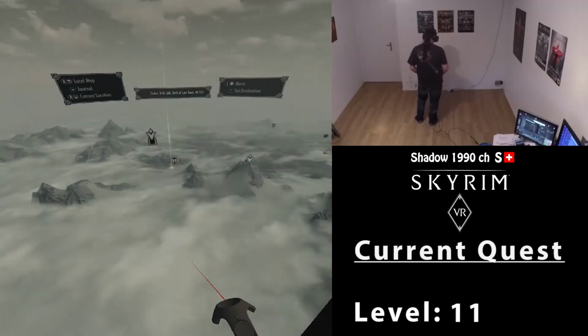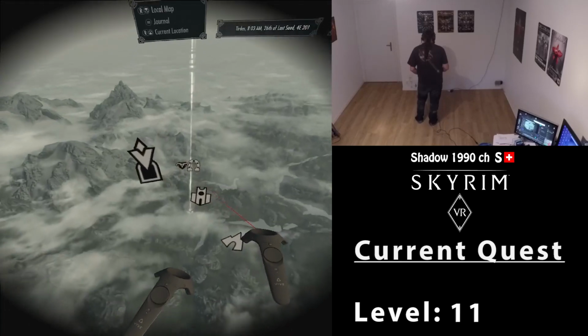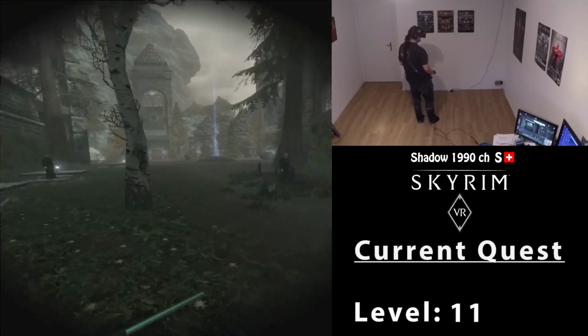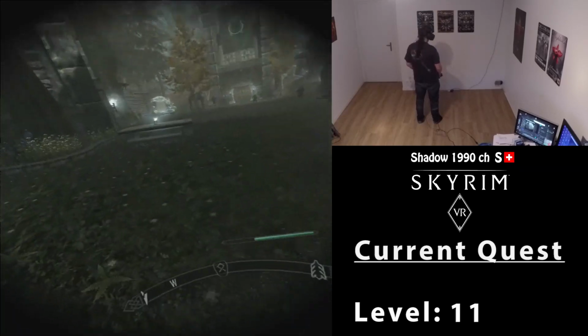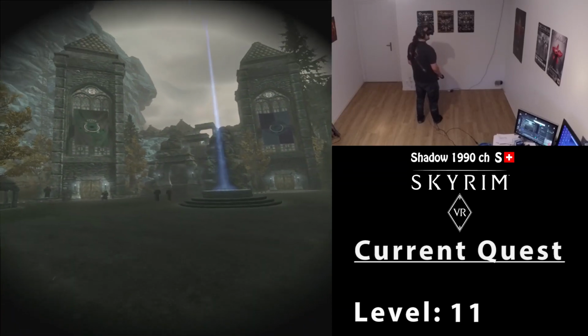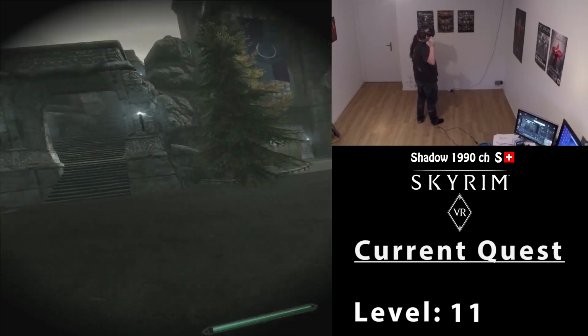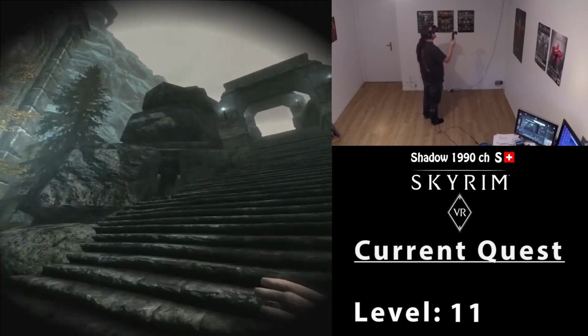Let me bring up the map. Oh, it looks like it is up the mountain, so I guess we're climbing this thing. Or should we... So, there's a green tower, there's a blue tower. Alright. Let's go up here.